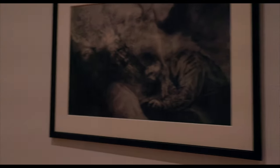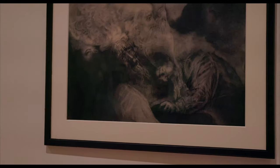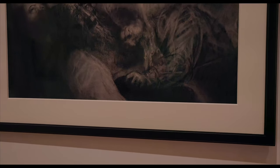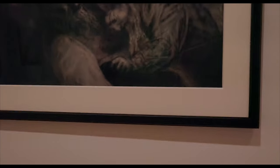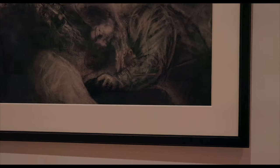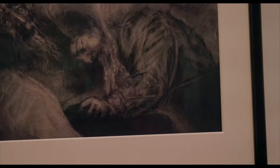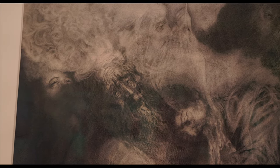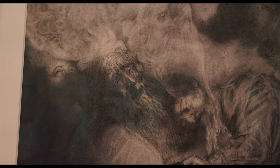Oof. Okay, yeah, I was gonna say this one's... Ooh, yeah, this is creepy. It's called the Seance, and you can see it's supposed to be ectoplasm, or whatever you want to call it, coming out of people's mouths and stuff like that. And you can kind of see that it leads up into creepy spirit faces. This one's a really eerie one.